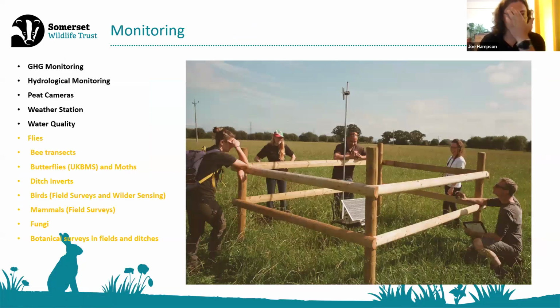And as you can see here, we also have peat cameras measuring the height of peat as it expands and contracts as a result of weather events. We also have a weather station, which is monitoring a whole range of variables on site, from temperature, humidity, wind speed, wind direction, evapotranspiration, which is really key, I think, for this project in general, and also the Wilder Sensing project.